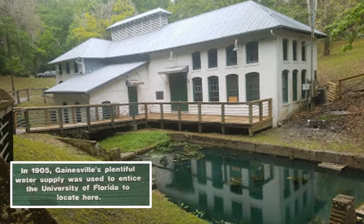The first spring I showed you, the one with the definition of spring, that's in Gainesville, Florida. The University of Florida is located in Gainesville, and it is located in Gainesville specifically because they had this spring. In 1905, they were looking for a place to make the University of Florida. And the town of Gainesville said, hey, come here. We've got this big natural spring, and we've got a pumping station.